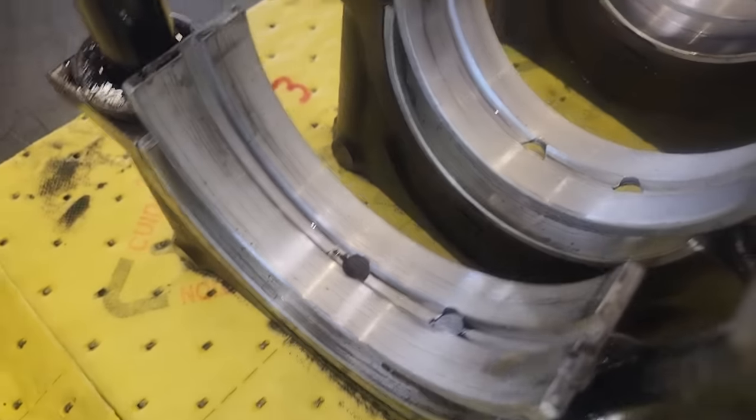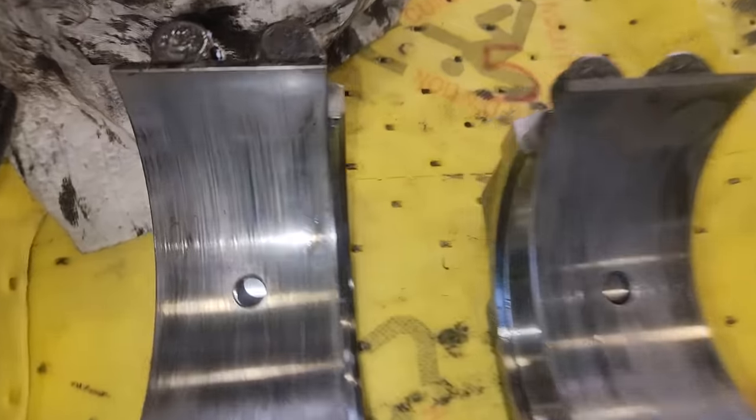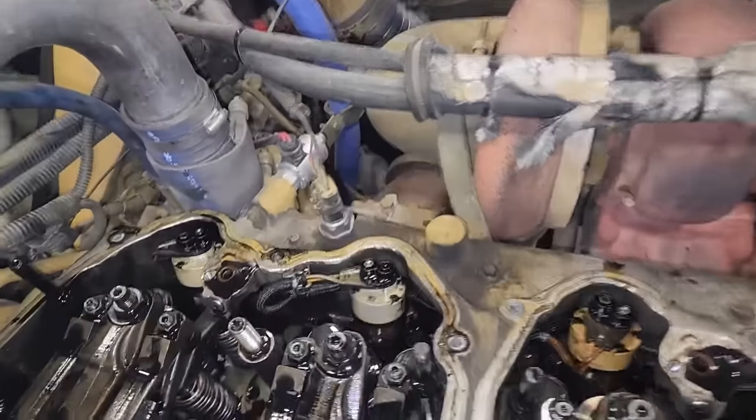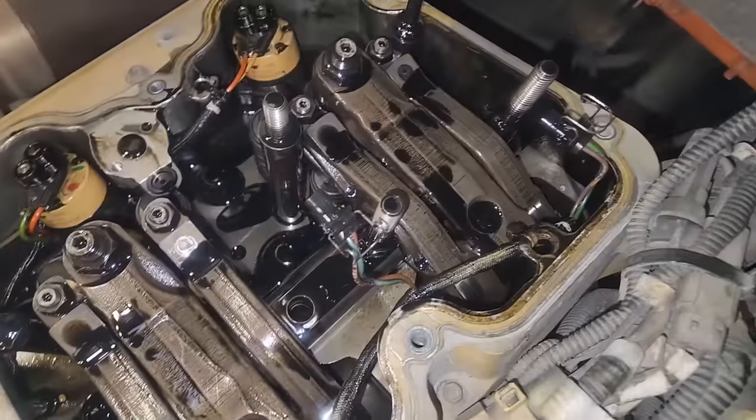Rods and mains are opposite, so rods generally wear on the top and mains generally wear on the bottom. And these are the uppers on the rods, and yeah, no good. So a customer also wanted an overhead done just to check and see what the heck's going on there. He said it hasn't been running right really since he picked it up.